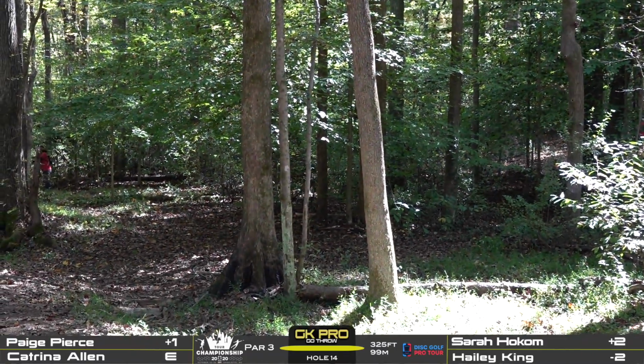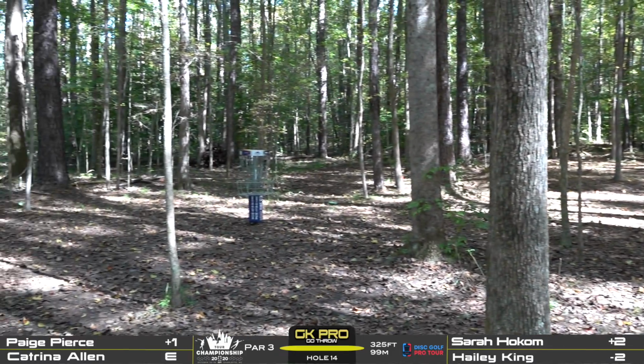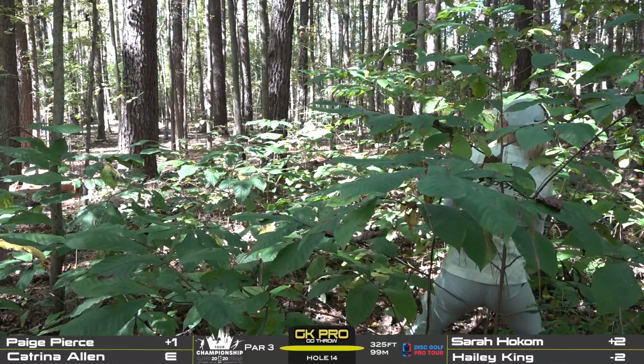Hailey going wide with that Onyx. She's throwing it good today, but coming down the wire, needed that one a little bit more inside.